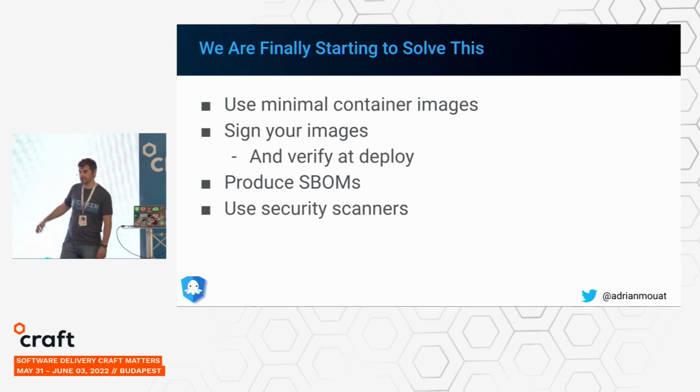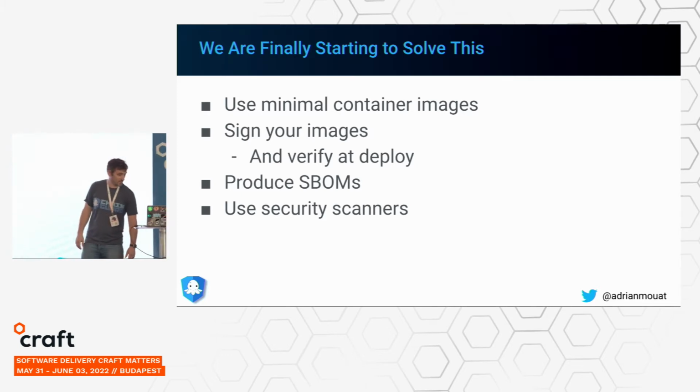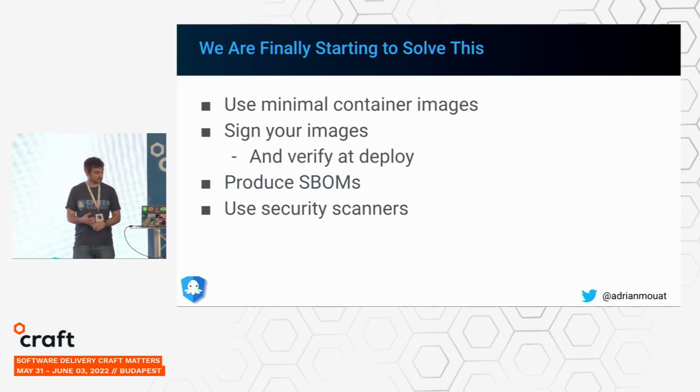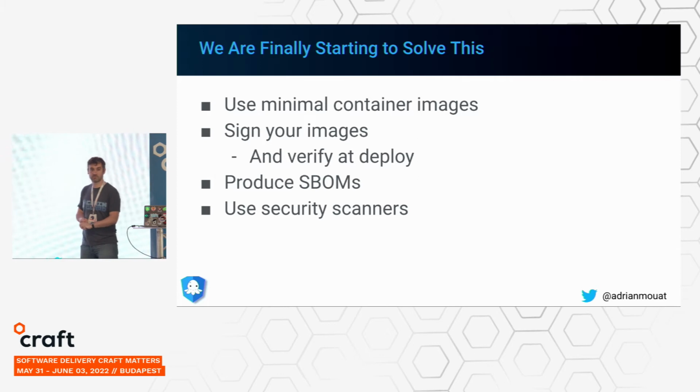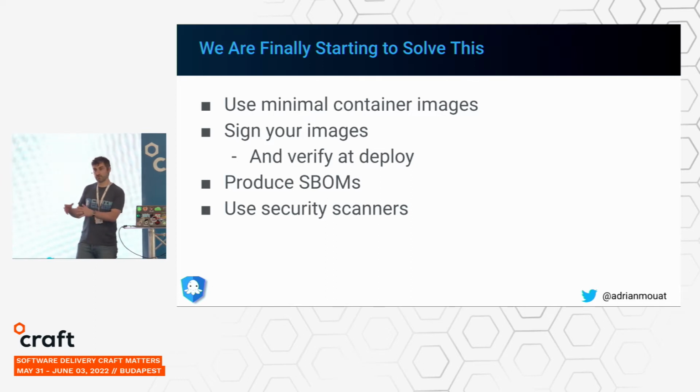So I've distilled it down to these points. Using minimal container images. I'll talk a little bit more about that. Signing your images. We can now add cryptographic signatures to our containers and verify those at deployment time. And that helps to verify that the thing you're deploying is actually the same thing you built, and that somebody hasn't been tampering with it in the middle.